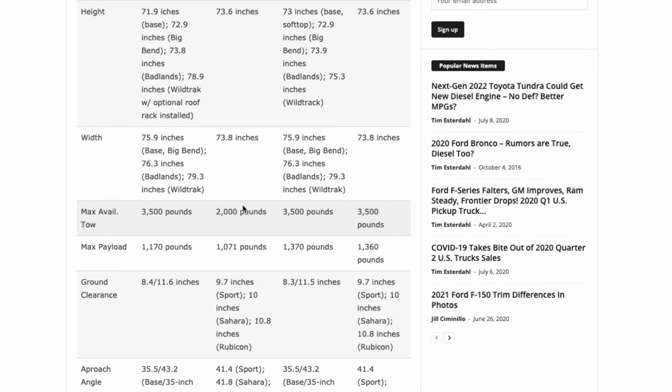It's the same all the way across, except for the two-door Wrangler. So it's pretty interesting that that's kind of where all that tops out. Now here's something I had Jill look into. I want to make sure I had this information correct: the max payload, which I think is a really interesting criticism you guys have had with Wranglers. Looking at 1170, 1071, and 1370 and 1360 for four doors. So not a lot of payload.